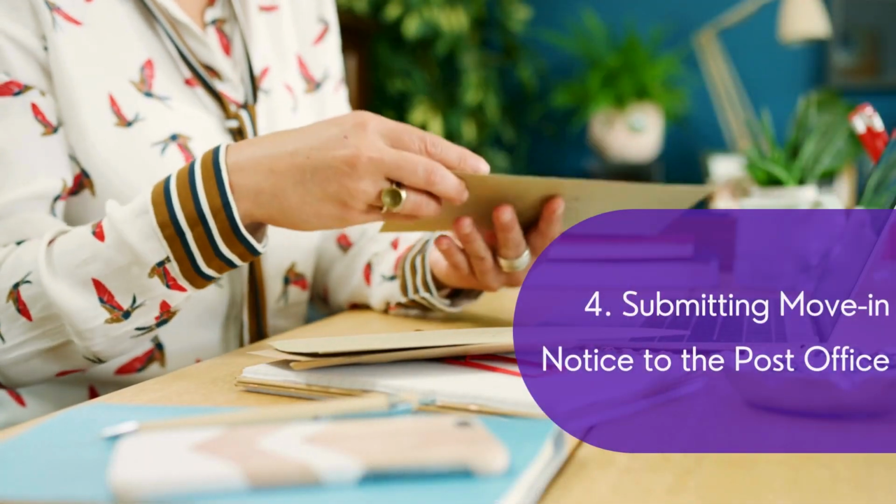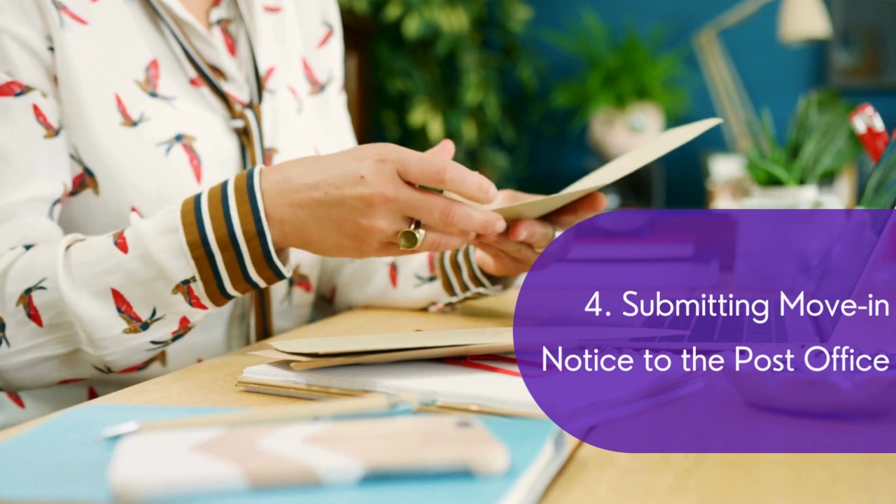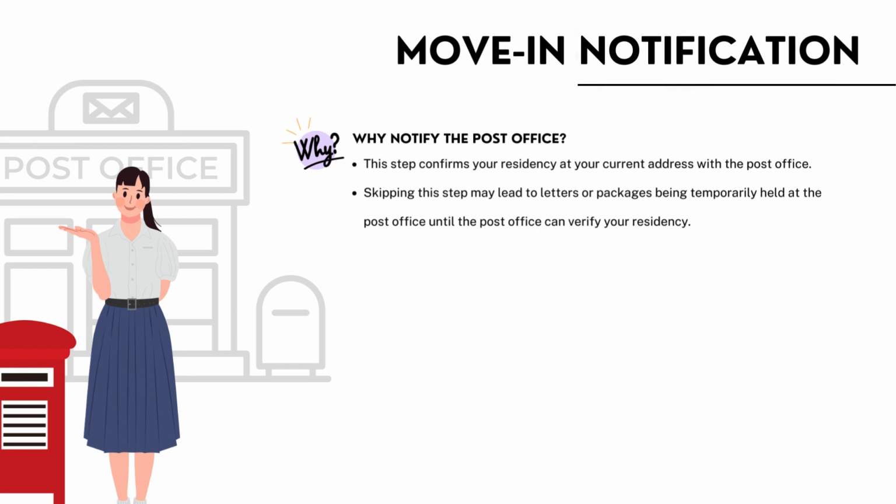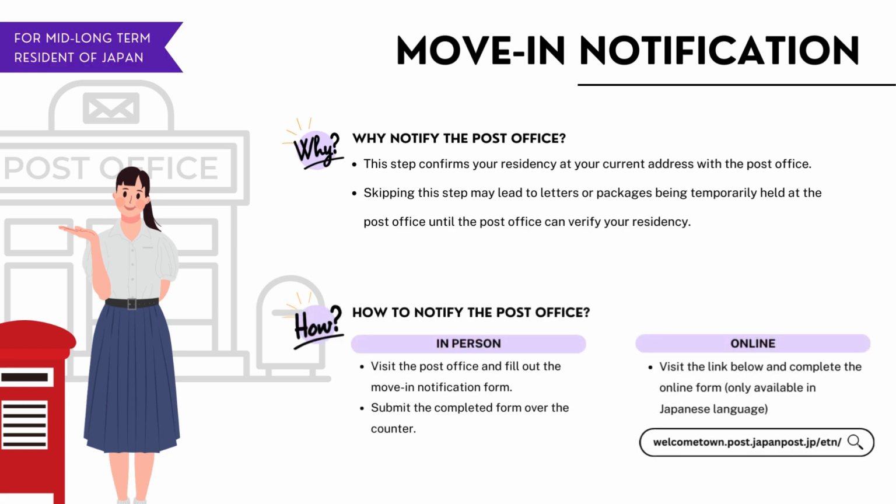Next, submitting a move-in notice to the post office. After completing residence registration at the ward office, we recommend visiting a nearby post office to submit a move-in notice. This ensures the post office recognizes you as a resident at your current address. Failure to do so may result in letters or packages being temporarily held until your residency is verified. This process can be done conveniently online or in person at the post office.